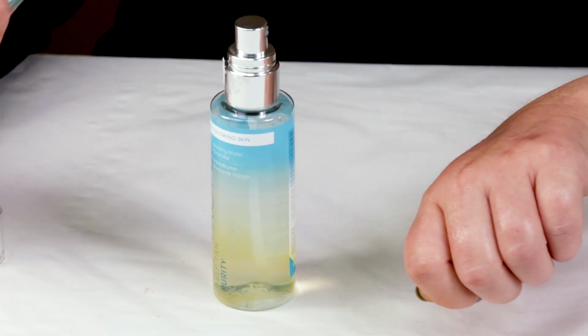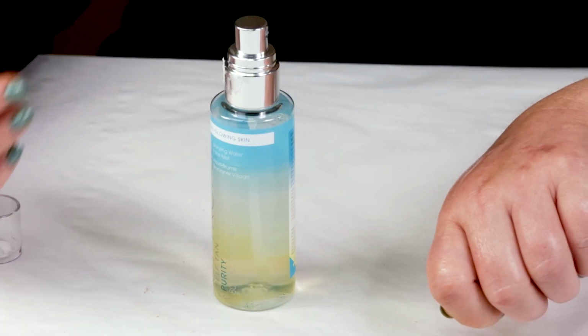Like I said, it doesn't have a lot of good for your skin ingredients. It's got a few moisturizing ingredients to it, but otherwise, I don't see this as really skincare. It's more makeup, really, or more cosmetic. Just gives you a little bit of a glow.